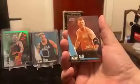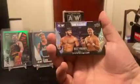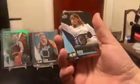In our next pack, we have MJF, SCU, a gold John Silver, a pyro Best Friends, main features Hangman Adam Page, the Jurassic Express, Ricky Starks, and Rio.